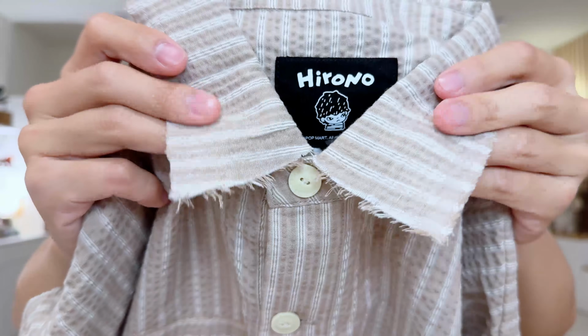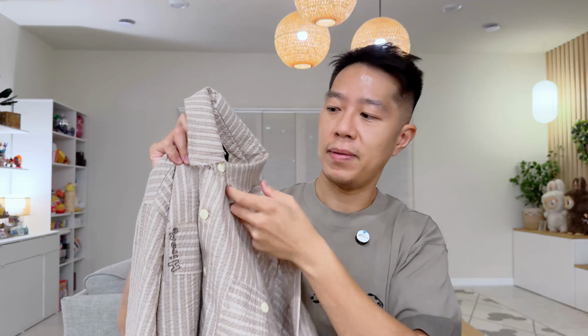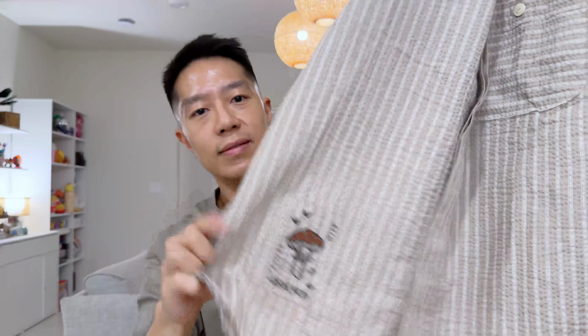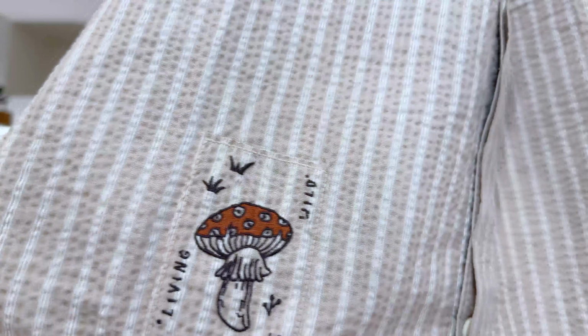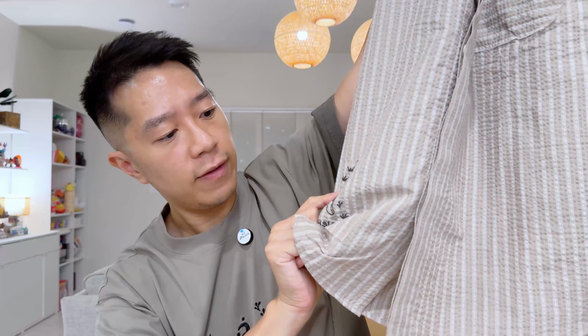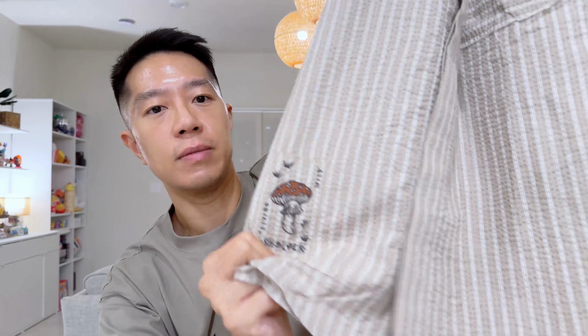You can kind of see that rugged look. It's a very interesting look of having it be very tailored looking, but then having a frayed collar to give it a little bit of an edge. And down lower on the bottom of the shirt, there is a mushroom, and here it says Living Wild Shelter. The mushroom is on another patch, and it's fully embroidered. Everything on the shirt's embroidered.